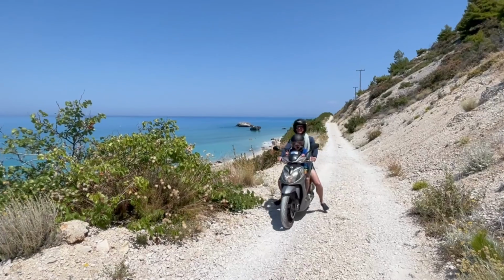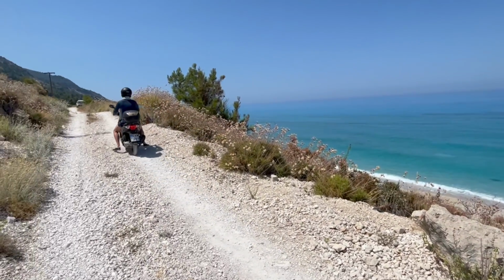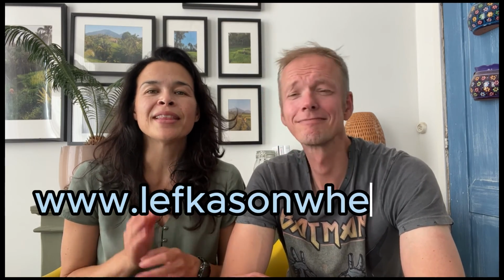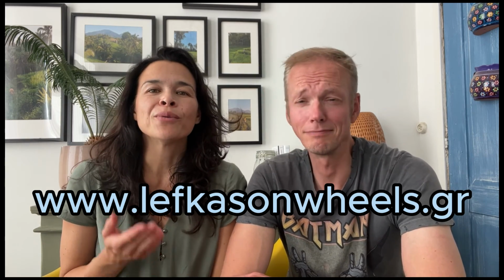A stronger engine makes it easier to drive through dirt roads and you will have more power when going uphill. So if you are thinking of renting a bike, check out Lefkada on Wheels. Their pricing is really reasonable, plus their service is excellent. Yeah. We once got stranded because something broke on one of our bikes and someone immediately drove to find us and fixed it on the spot.